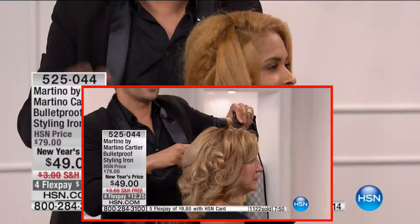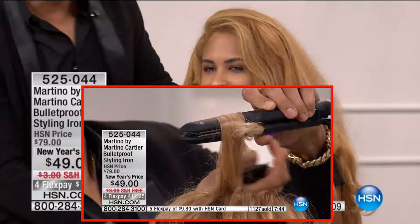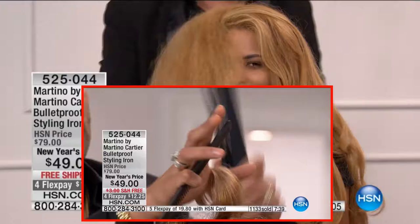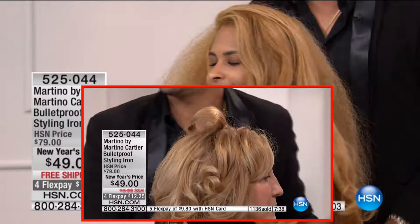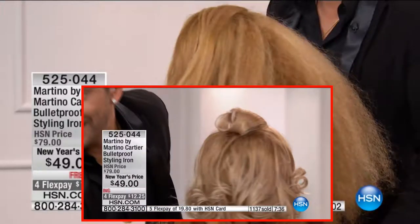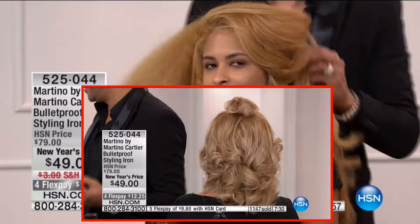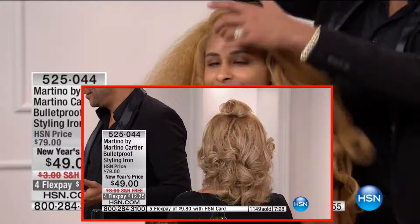Can we do that with this iron? You can do any curl with this iron. Basically, the slower you pull, the tighter your curl. You just put it in, turn it, pull it, and you get that curl, you get that wave. Now, think of curling ribbon with scissors. If you put a ribbon in a scissor and pull your hand, you get a ringlet. That's how this works with hair. You can curl any type of hair with this.